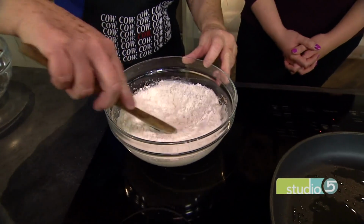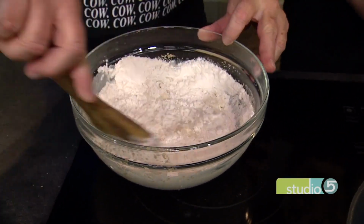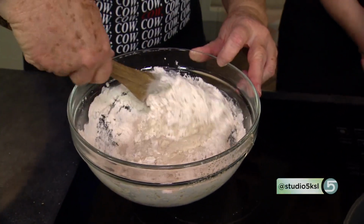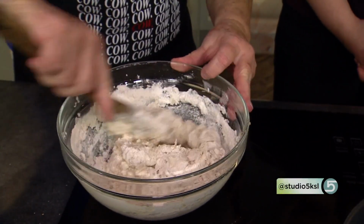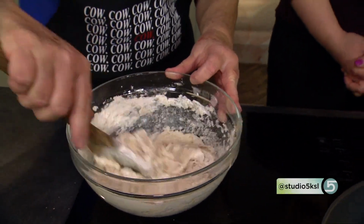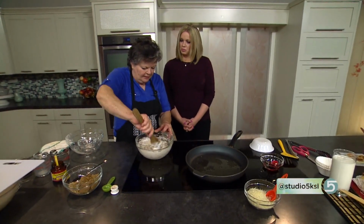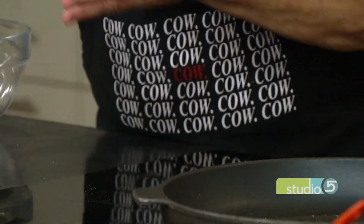Now we're going to beat this, and when you first do it, it looks kind of sticky, and it looks like it's not going to be completely mixed in, but that's all right. Just keep beating it, and we're going to fast forward here. Now, if you are in Korea, or if you go to a Korean market, then you'll be able to buy the mix with it. All right, that's what the dough looks like, and it's on the sticky side. So we're going to set that aside.